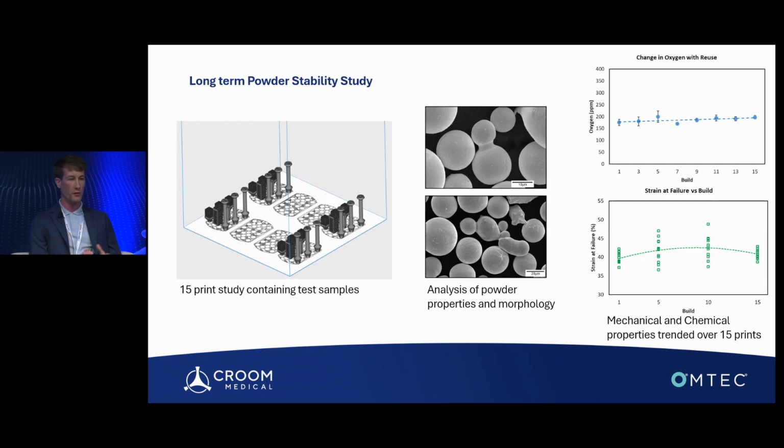Just to give a brief overview of the powder study, the primary purpose of this is to generate some data which our customers can leverage when it comes to validating their processes. So we've done a 15-print study which contained various test samples for mechanical testing, compression testing, density testing, and also some demo implants which we can measure the dimensional accuracy of.